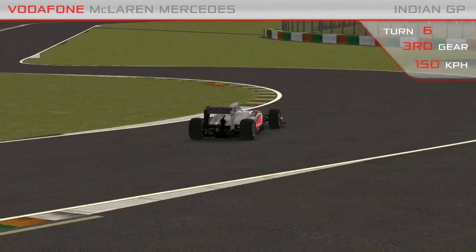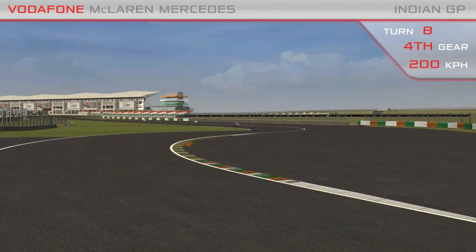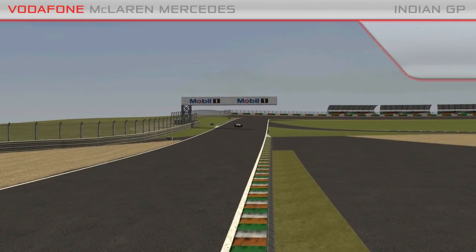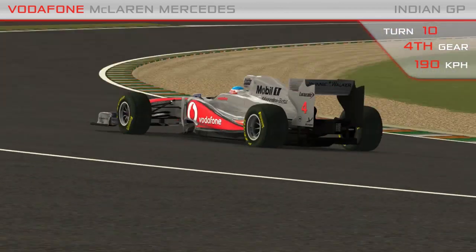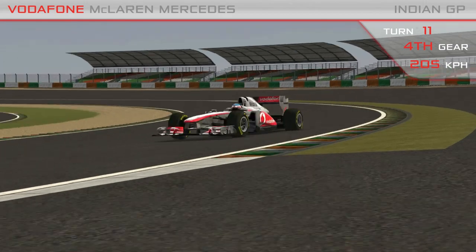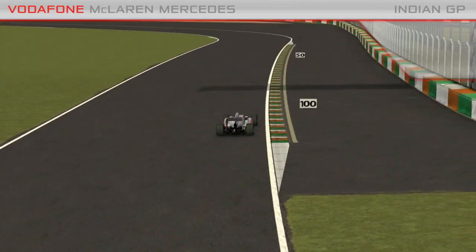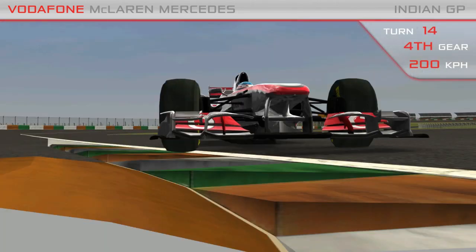New additions to the simulator track models are normally much easier to do when the circuit's ready in plenty of time. We can get a good survey, we can get lots of photos, and that helps us to make sure that things are as accurate as possible for when the test and race drivers come in to do their prep work. But for circuits such as this in India, where the track isn't ready long before the start of the race, we have to go more off our knowledge and experience, and especially that of our track modelers, in terms of putting the curb detailing and curb heights in.